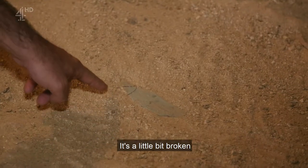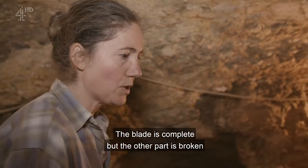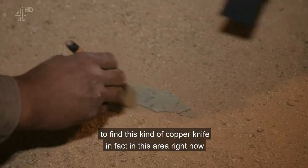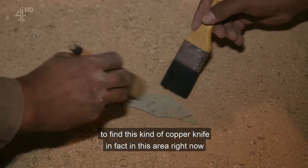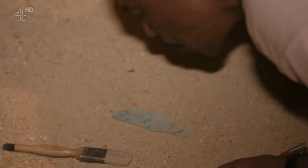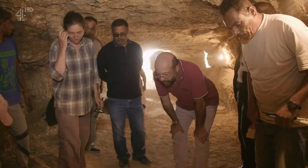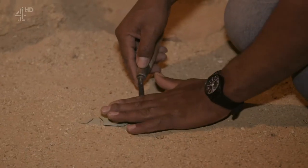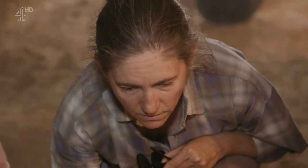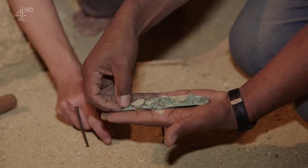It's a little bit broken. I don't think it's complete. The blade is complete, but the other part is broken. It's not very expected to find this kind of copper knife, in fact, in this area right now. Copper is not so frequent because it's very precious. Builders needed copper chisels so they could cut and shape pyramid stones with mathematical precision. But the ancient Egyptians had a problem. Mines near the monument couldn't produce the huge quantities needed. So workers had to look further afield.